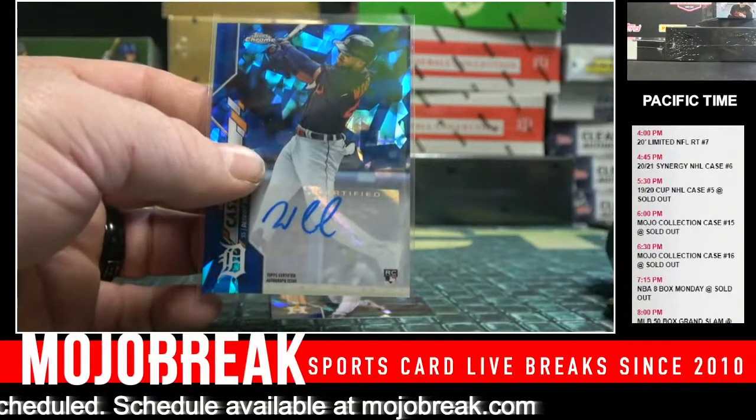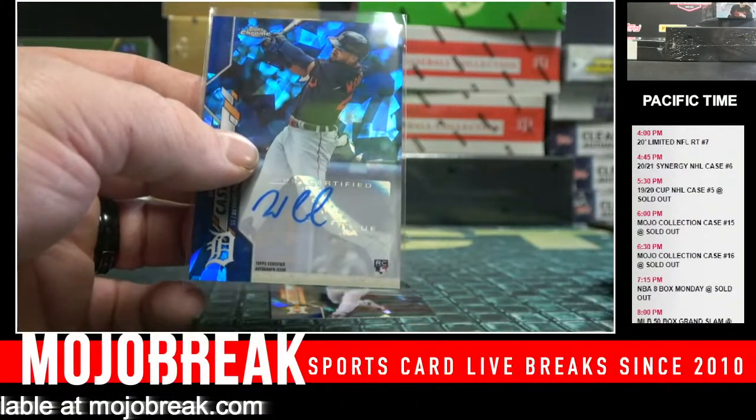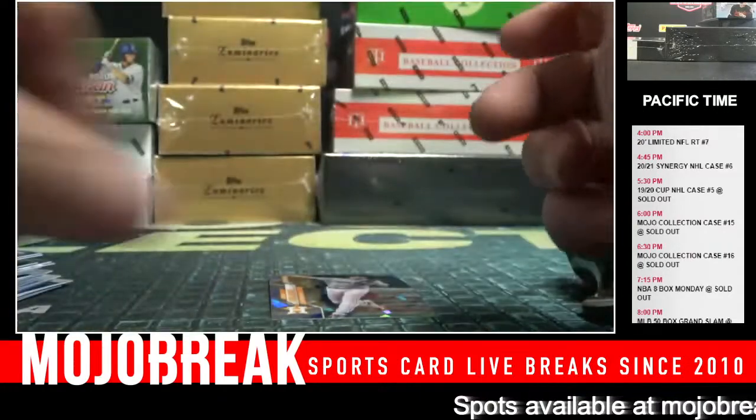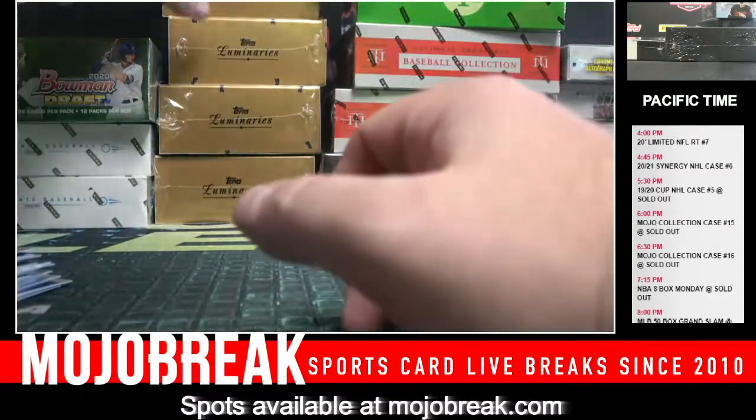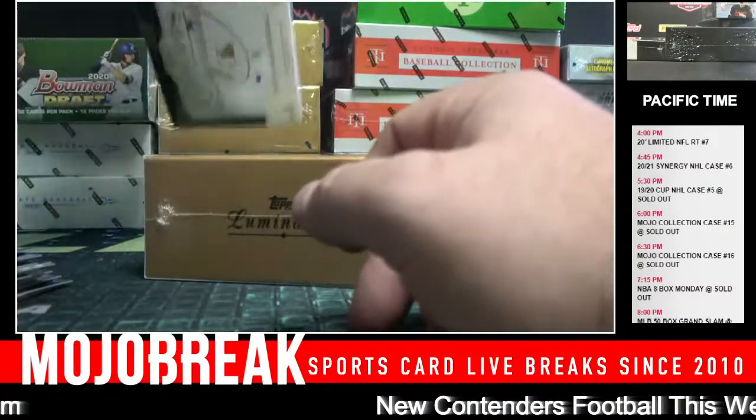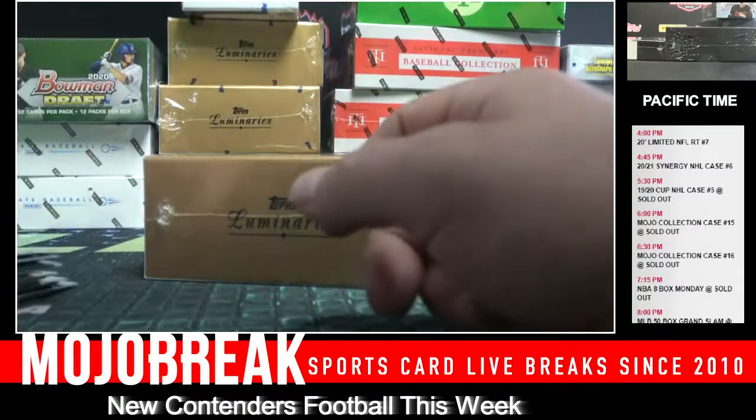I think I'm going to do one more box here. Tigers' third hit. And Justin Verlander. I'm going to pop one of these luminaries since we got four of them. Oh, Mets picked him up. So he's not on the Mariners anymore, finally. The Mariner, he's like a lifer there.